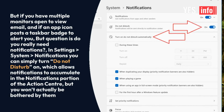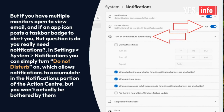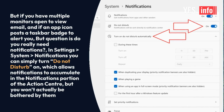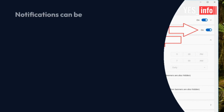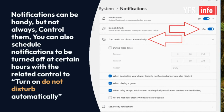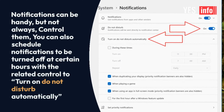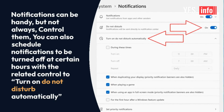In Settings, System, Notifications you can simply turn Do Not Disturb on, which allows notifications to accumulate in the notifications portion of the Action Center, but you won't actually be bothered by them. Notifications can be handy, but not always. Control them. You can also schedule notifications to be turned off at certain hours with the related control to turn on Do Not Disturb automatically.